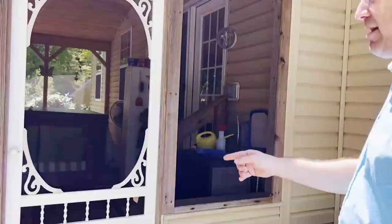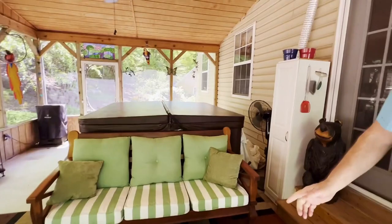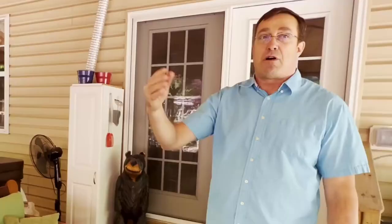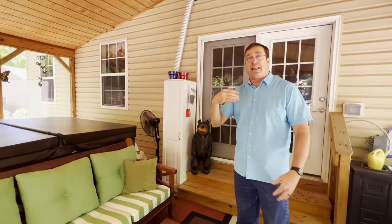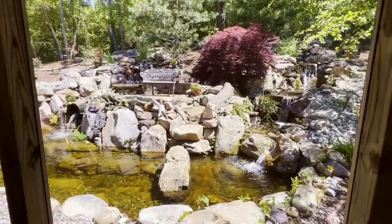So the pond went in first, and then the screen porch went in later. Yes, the hot tub works because we run our pond year-round. In the wintertime, all of the waterfalls have splash zones that freeze. So we'll come out at night, leave the lights off here, just let the pond lights on, sit in the hot tub, and just look at this back. Amen. Literally paradise.